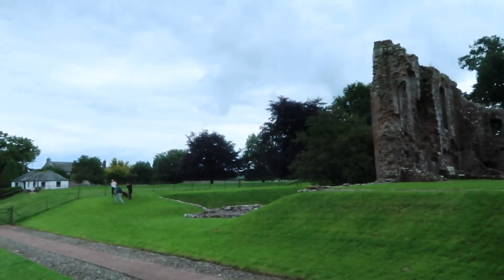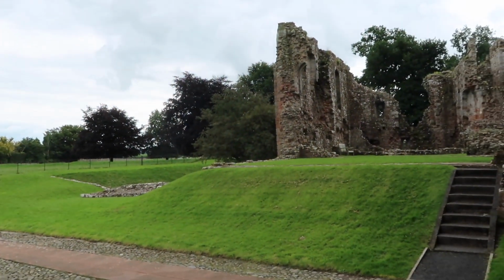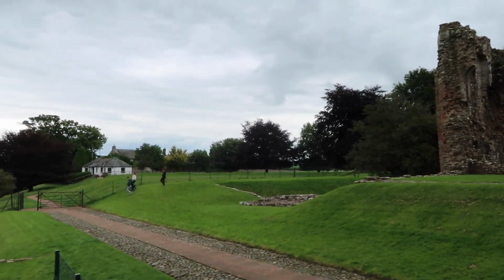While you're sitting here doing your business, this is the view that you can have of the castle and all the intruders and stuff.